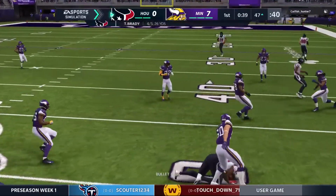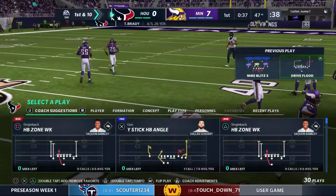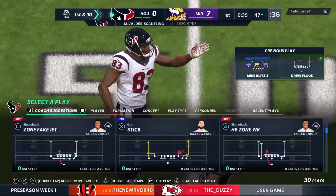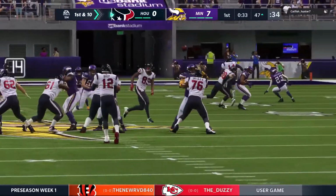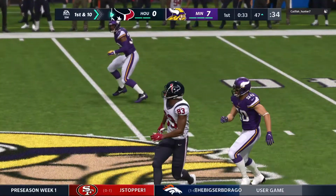He's got his man, Valdez-Scantling, and able to pick up the first across midfield to the 47. It's a gain of 3. A 3rd down gain of 3 yards, and that'll be enough.